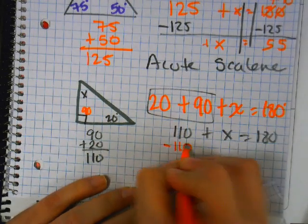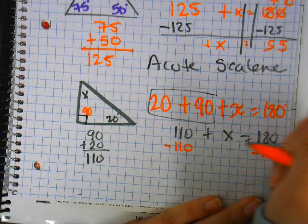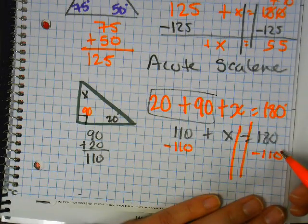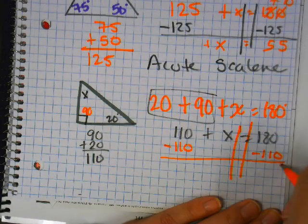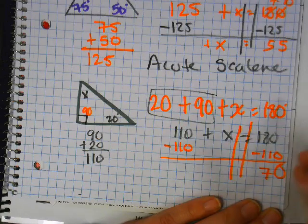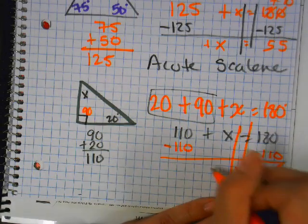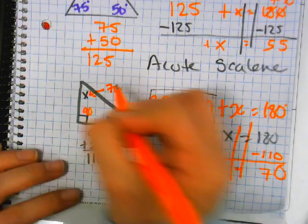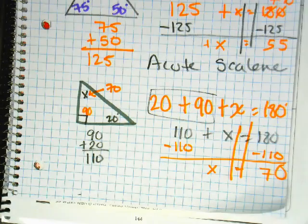Minus 110, minus 110. Do I need to borrow when it's 0 minus 0? No. What's 0 minus 0? 0. What's 8 minus 1? 7. And then 1 minus 1? 0. So x equals 70. So that number right there is 70. Okay, what do you name it?